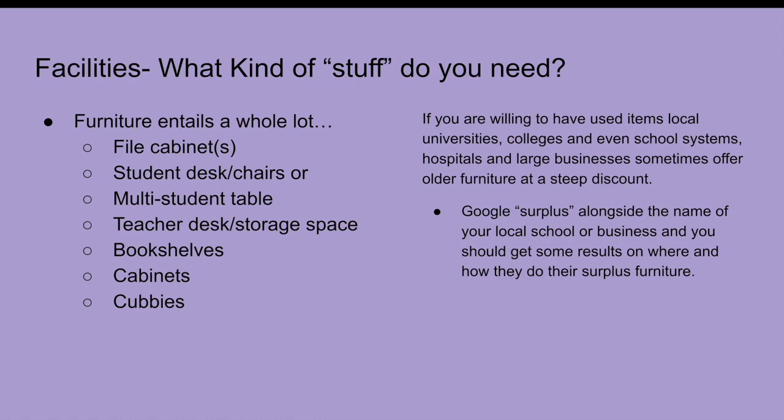If you're willing to have used items, local universities, colleges, and even school systems, hospitals, and large businesses sometimes offer older furniture at a steep discount. It's generally called their surplus.